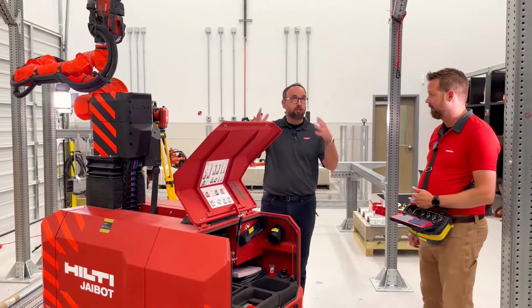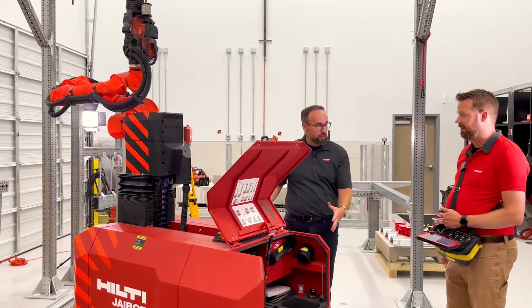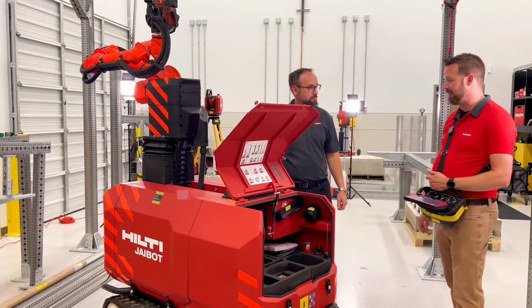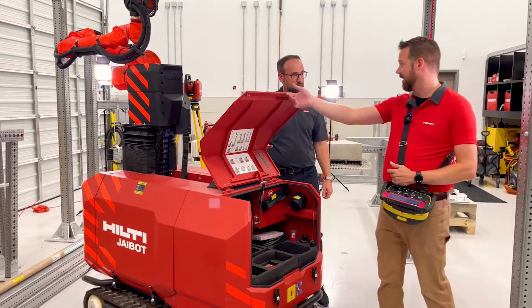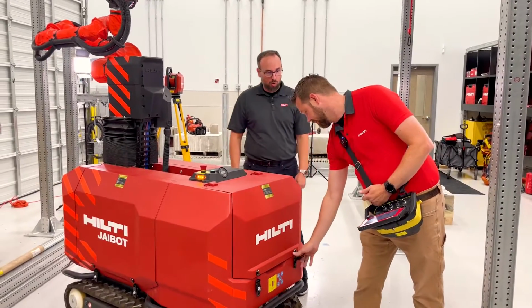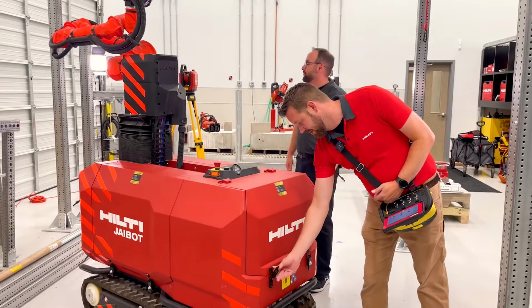Everything I need to do my application, all on the Jbot. I don't have to carry around anything else. So once you're on site with the Jbot, you never have to leave it to get anything. It's all built in. Well, I say we probably drill some holes. All right, let's do that.